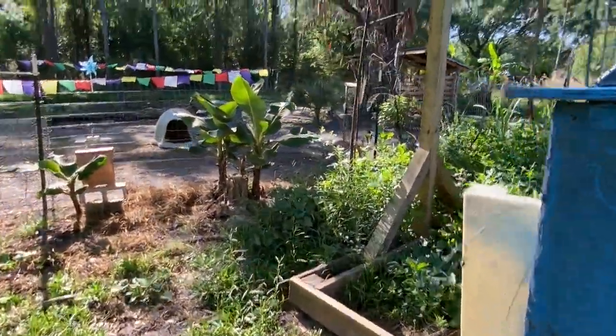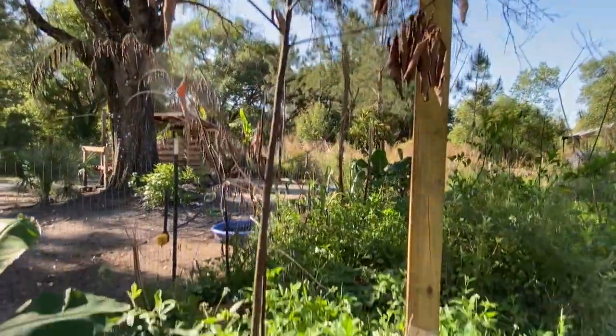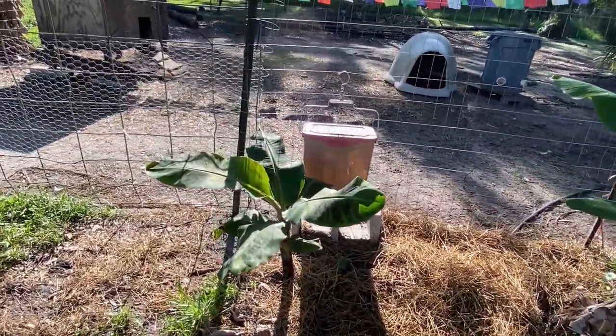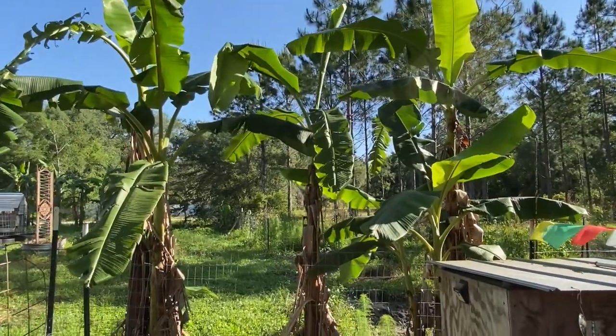And then over here, this was the avocado tree. We lost that. It succumbed to the frost as well. These guys did great, the bananas here. And then let's go inside. All right, more ice cream bananas.